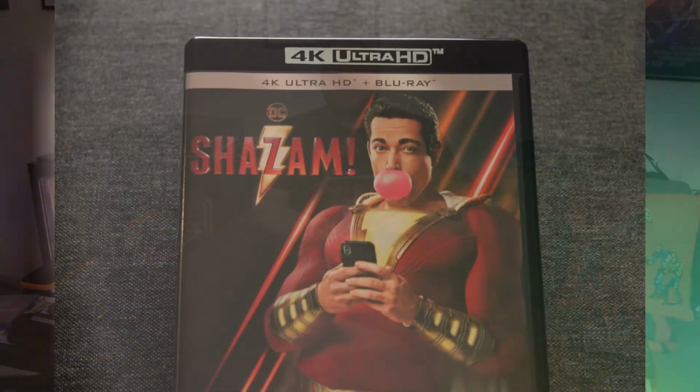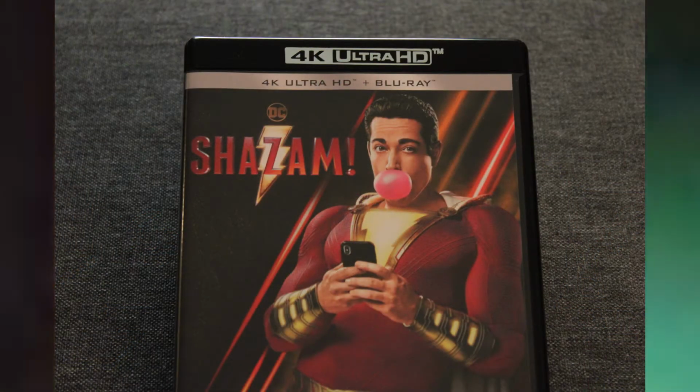And then we have Shazam, and the Chuck. Did anyone watch the Chuck series? Zachary Levi is in this, and this is actually a very heartwarming, fun superhero movie. It's not too serious, and it's very good looking and fun, and I recommend this to all, and it looked very good in 4K.